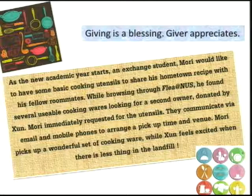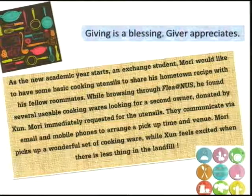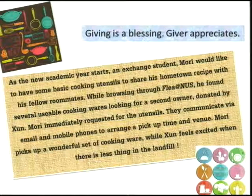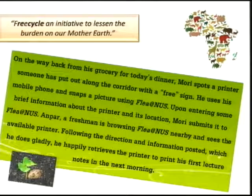So this is part of our usual encounter when we want to stay in a hostel, or we are going to have extra unwanted but usable items to give away. So we go to our second example here. This free cycle is an initiative to lessen the burden of our Mother Earth. So NUS Flea is based on this concept of a free but recyclable initiative. So in NUS, we would like to start this local initiative to kickstart this initiative for our own local students. So this is the second use case scenario.